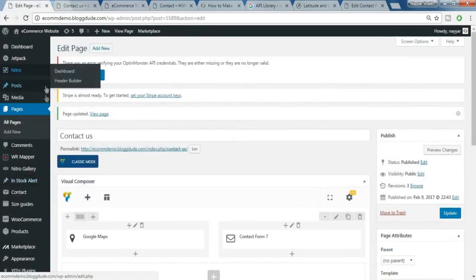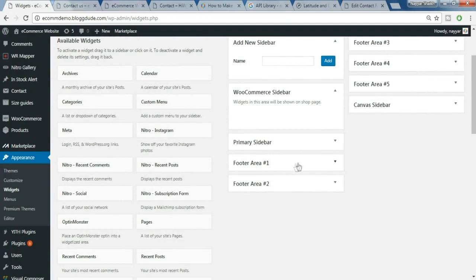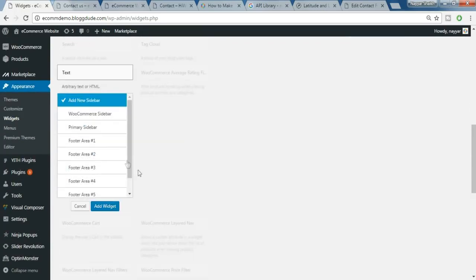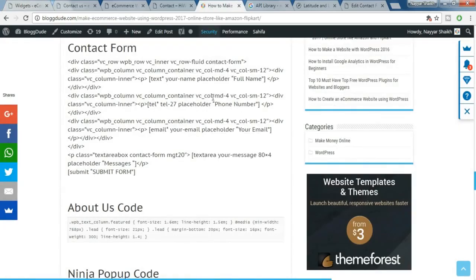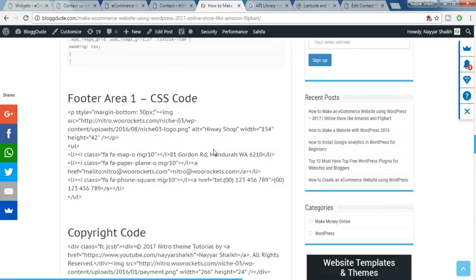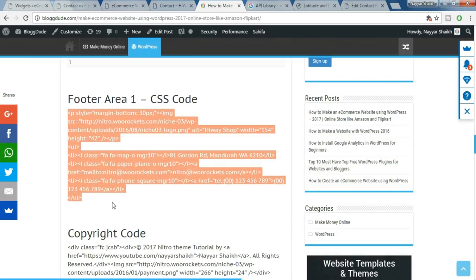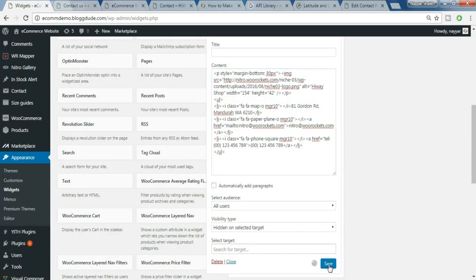Come back to your dashboard, hover appearances and select widgets, and here you'll see something like footer area 1, footer area 2. Under footer area 1 we want text. So from here select text, here it is, and select footer area 1 and click on add widget, and again go to that link, and here you'll find a footer code. Search for that. Here it is, footer area 1 CSS code. So just copy everything from here and paste it over here. Click on save.